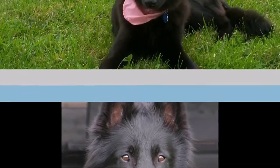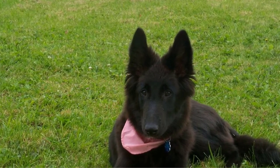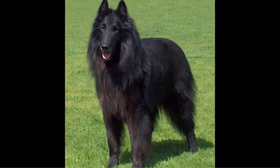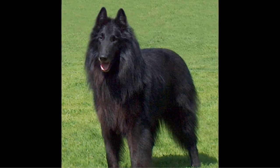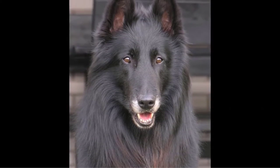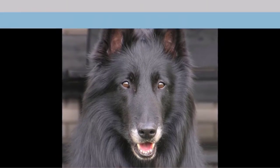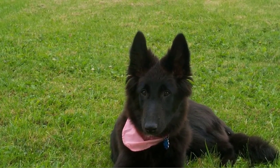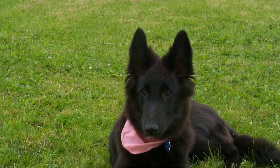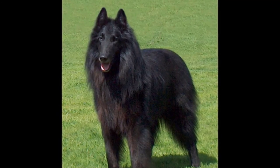The Groenendael should be 60 at the withers for males and 56 for females. The weight should be approximately 25 for males and 20 for females. The Groenendael has a thick, double coat. The texture should be hard and dense, never woolly, silky, frizzy, fine, or wiry. The undercoat should be thick and profuse. In conformation shows, dogs without an undercoat are heavily penalized.